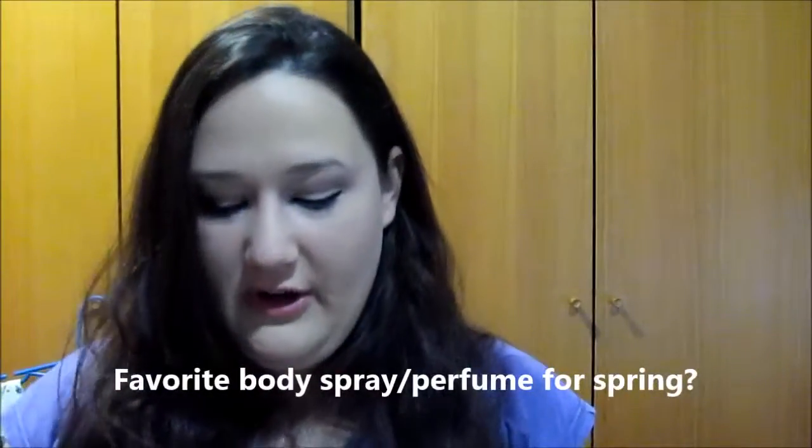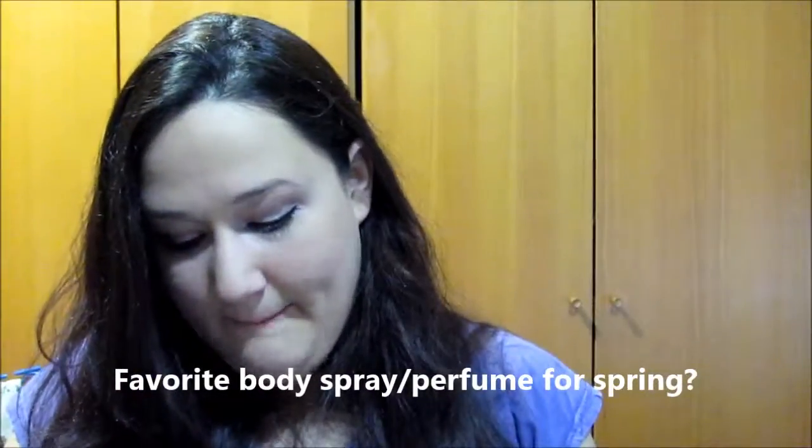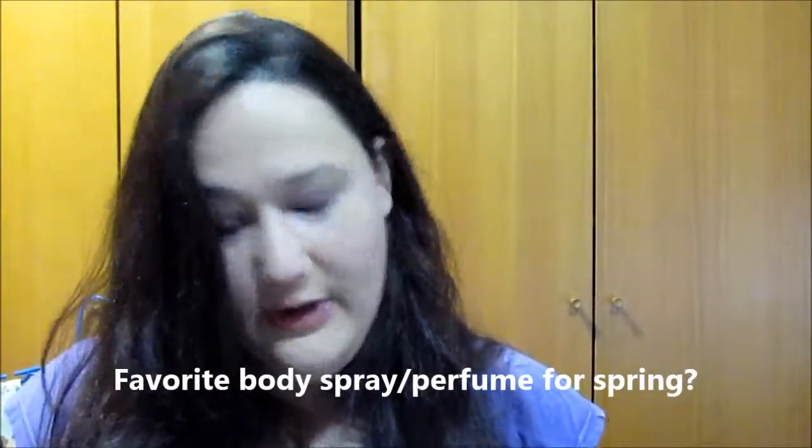Favorite body perfume splash, whatever, body spray. This is my favorite perfume for years. It's actually been my first ever real perfume. And it's not expensive at all, and I really liked it because it was just young and fresh and didn't feel too overpowering. I just recently got a new bottle, so this is almost gone, so I'll open my new one very shortly.